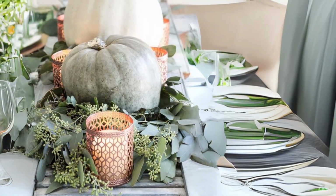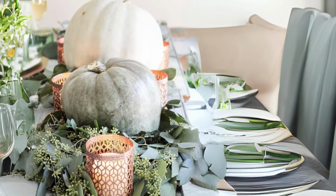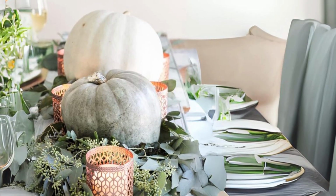Amber bottles with greenery. Place fresh branches with greenery and berries into amber bottles for a charming fall display.